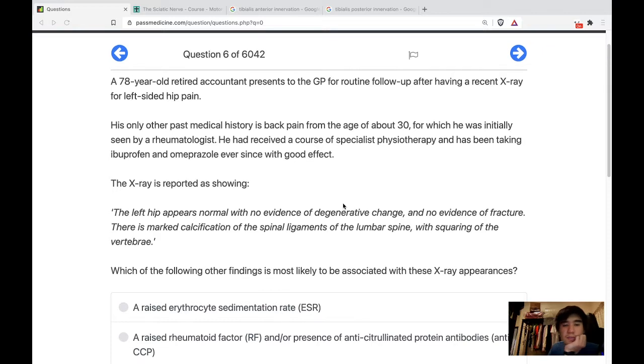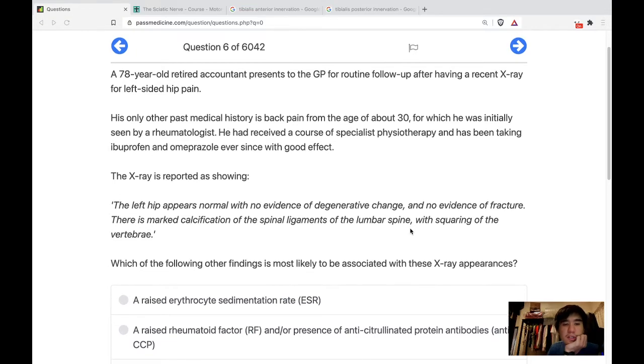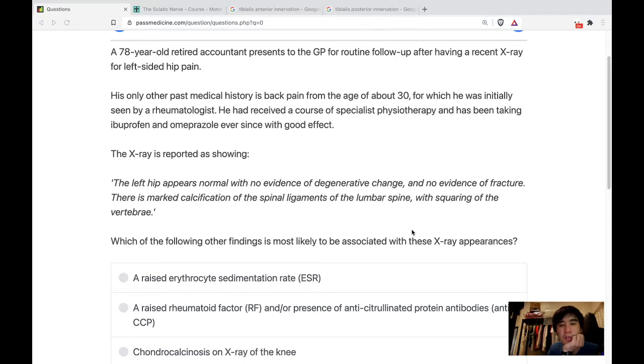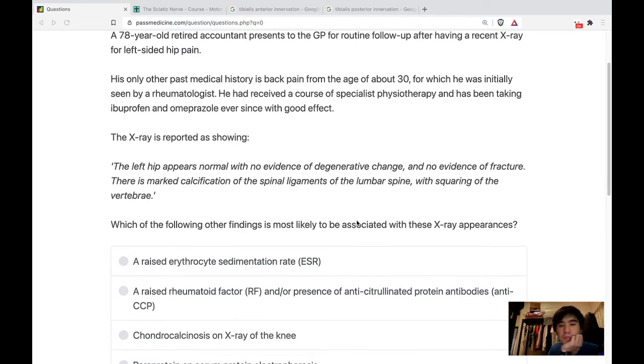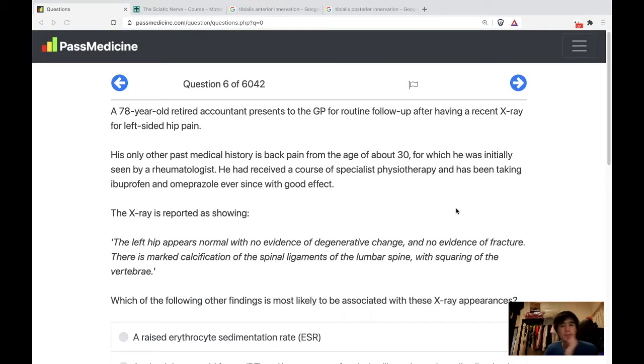The X-ray is reported as showing the left hip appears normal with no evidence of degenerative change and no evidence of fracture. There is marked calcification of the spinal ligaments of the lumbar spine with squaring of the vertebrae. Which of the following other findings is most likely to be associated with these X-ray appearances?